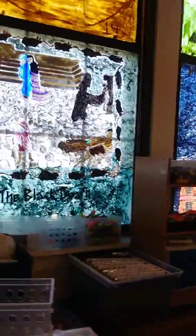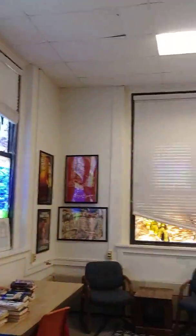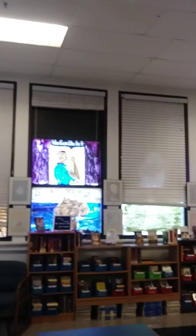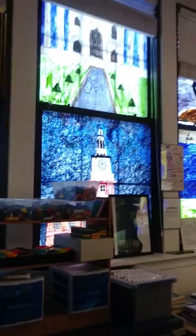Moving along, I am very blessed to have these super cool painted windows all around my room. Lets in a lot of light without a lot of glare. So my room used to be a history classroom, and this was a project that they did a while ago, but I think that they're really cool and I would never change them.